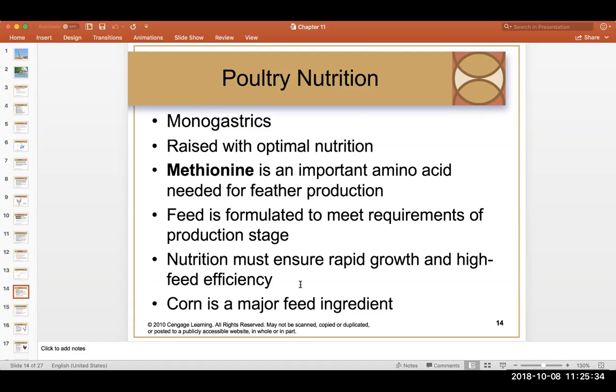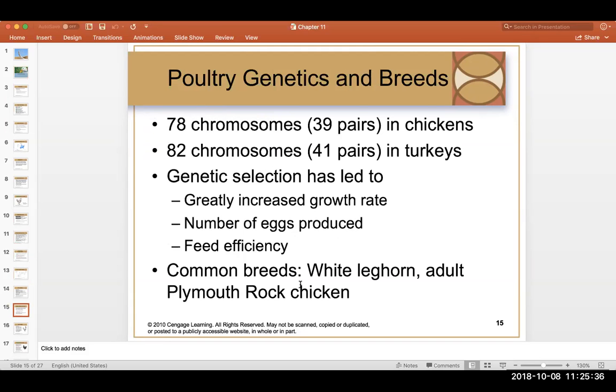So obviously corn is a major feed ingredient as well. Genetic selection with birds has obviously led to increased growth rates, an increase in the number of eggs that are produced, and feed efficiency. There are a lot of different things that genetic selection can help with, but those are really the main three when it comes to poultry.